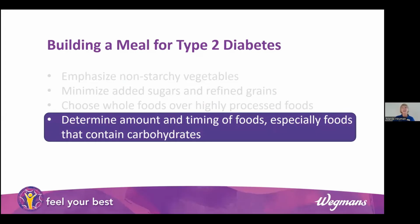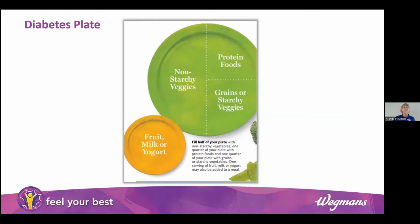So knowing how many grams of carbs you need is really highly individual. So I can't give you that number today. This is something the credentialed dietitian educator we were talking about before can really help you with. It's another reason to make an appointment with one. Okay. So where do we start with meal planning? We really like to use this visual method of a plate at Wegmans, and we're going to show you some ways to fill your plate.